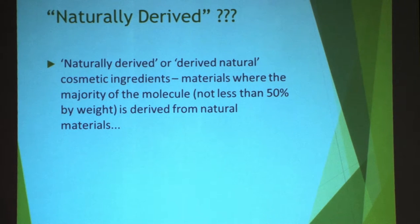Okay, so we've got things that we're extracting from plants. We probably know what we're talking about. Oils, essential oils, etc. But what if we start doing some chemistry and we start talking about naturally derived? Our friends at Natrue, who are one of the standards organisations, call them derived natural. You might call them chemically modified. Lots of different names. I tend to prefer naturally derived. But this could be where the majority of the molecule, at least 50%, probably more, is derived from natural materials.